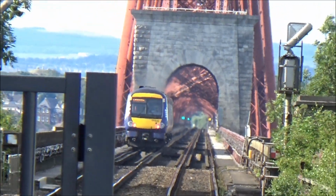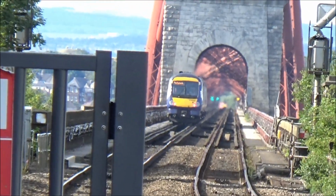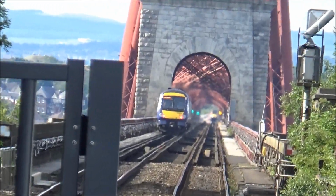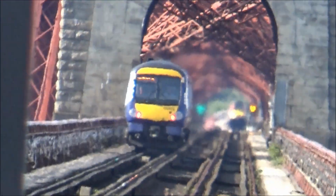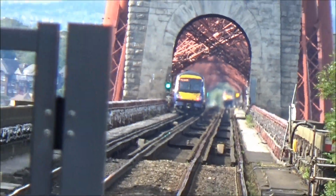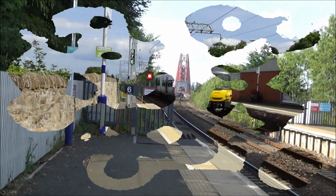Now I can't see it anywhere. But I'm still waiting for it. Or is it here just now? Yeah, it is. Yeah, I can see something red. So once it gets closer, we'll give you this one, which is an LNER HST. See when we get a bit closer.